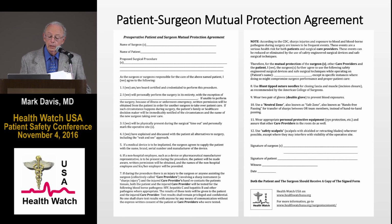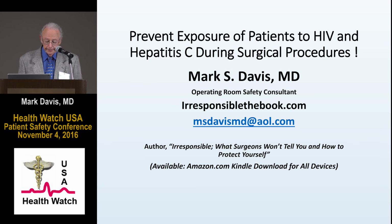Now, if a sharps injury should occur where there's recontact, that is where the surgeon's injured, the surgeon's finger's bleeding, that blood goes into the patient's incision. If that should occur, both the patient and the injured care provider should be tested for HIV, hepatitis C and B, and other pathogens where appropriate. What's good for the goose is good for the gander. You're asked to give your permission to have your blood tested when you undergo surgery. But if an injured surgeon bleeds into me, I would like him to be tested too, so I don't have to wonder. Of course, the results will be given to the patient and the care provider, and these results will remain strictly privileged and confidential. Thank you very much.